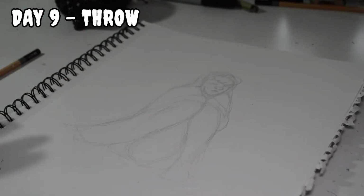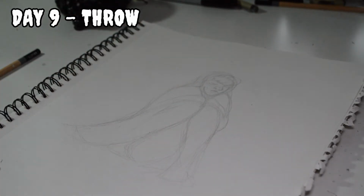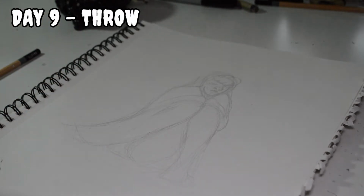Alright, so here I just pretty much redrew the sketch from my sketchbook on the bigger page, and I'm about to ink it, and hopefully this goes well. And I've noticed a lot while doing this little Inktober thing is that when I'm sketching, I press so hard that it's just impossible to erase my lines, and it kills me. It's like I need to do better.